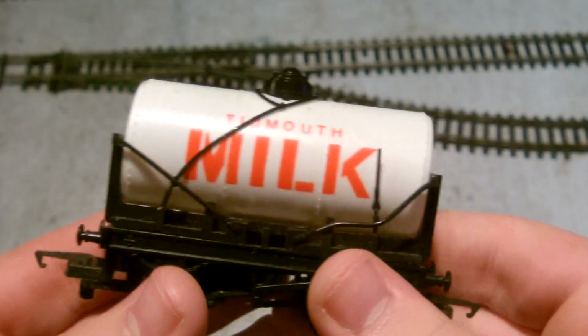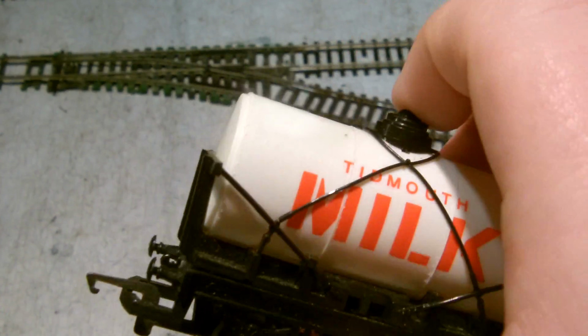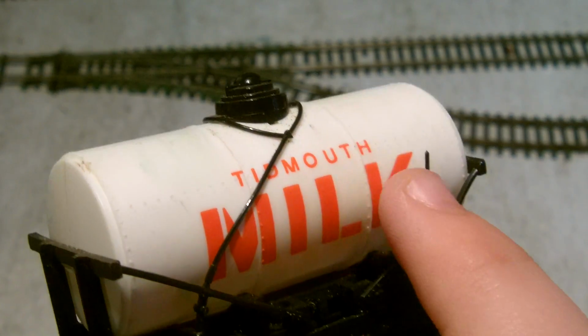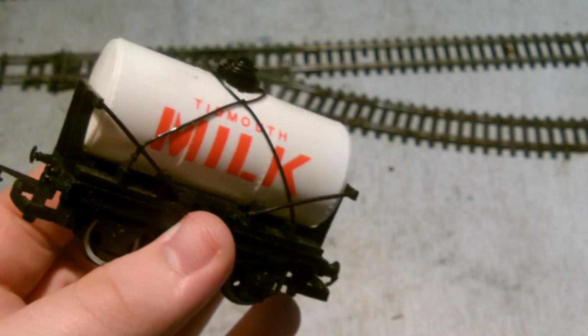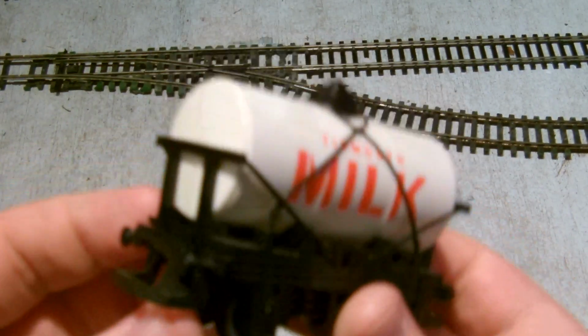But there you go. And I don't mind about the slight damage that's been done here, because, in my opinion, it's realistic. Because in real life, it would have had some damage on it, like this. Like part of this bit down here missing. And besides, it doesn't bother me. And these are extremely rare.